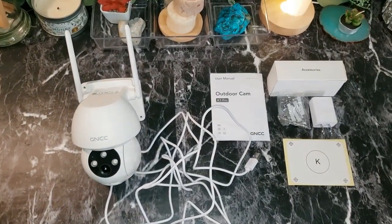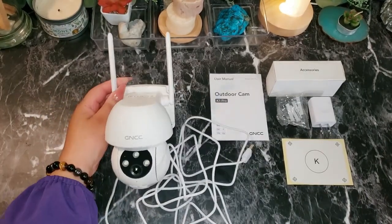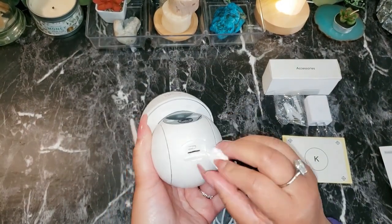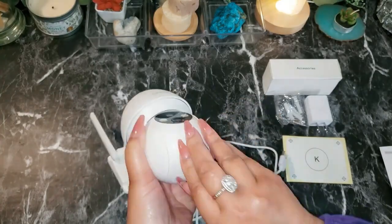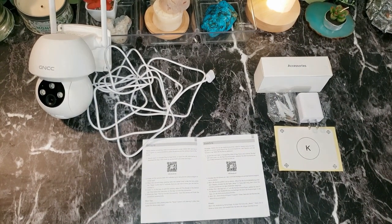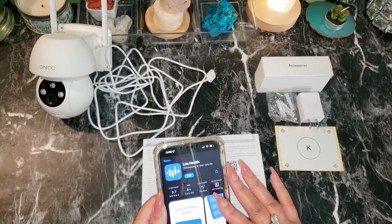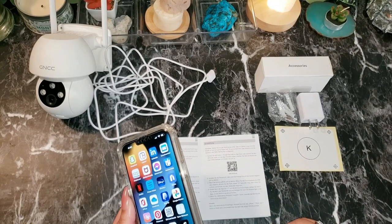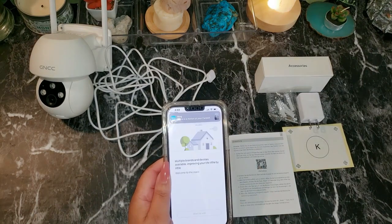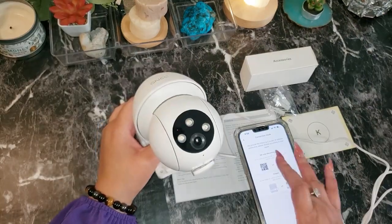It was surprisingly easy to set up. Now, it does have a really long cord on it, so you'll be able to plug this into the wall outlet, and you should have plenty of cord to run it from whatever area that you need, or use some type of extension if you need to do that. But the way I set it up, I downloaded the app, and I used the QR code that's shown in the instruction manual to set it up. And I just linked it to our Wi-Fi, which was super great.